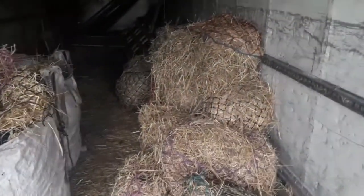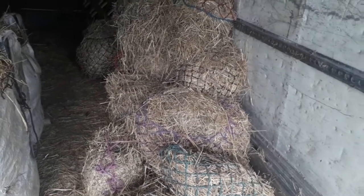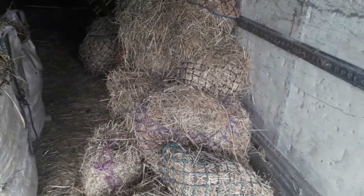This is mine too. Again, it does need a bit of a tidy up, but I've not really got any bales and stuff in here at the minute, so I've literally just got hay, because we can buy the straw off the yard owner. We buy mini bales of straw off the yard owner if we need them, and they just go straight into stables.